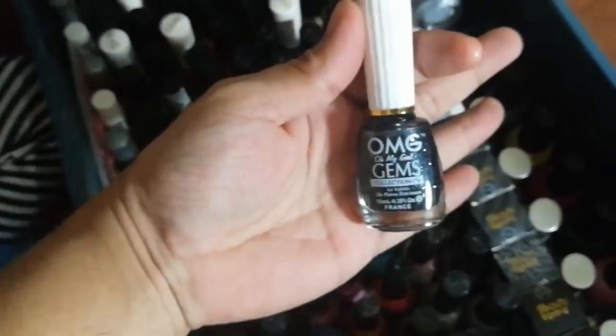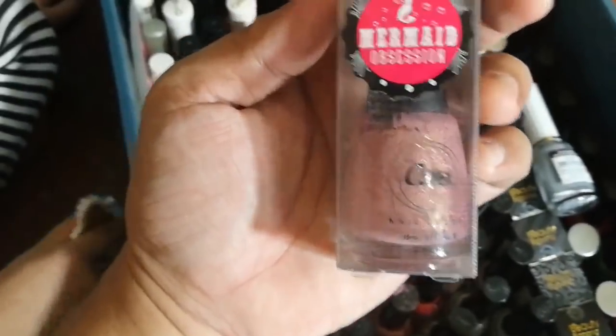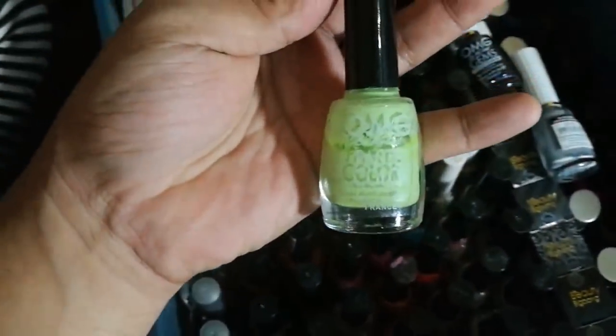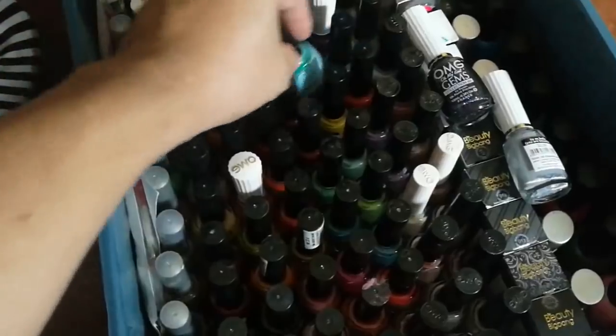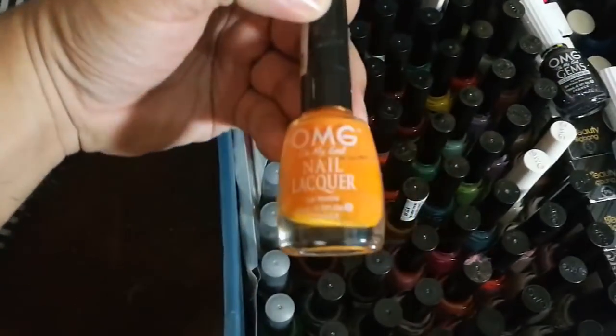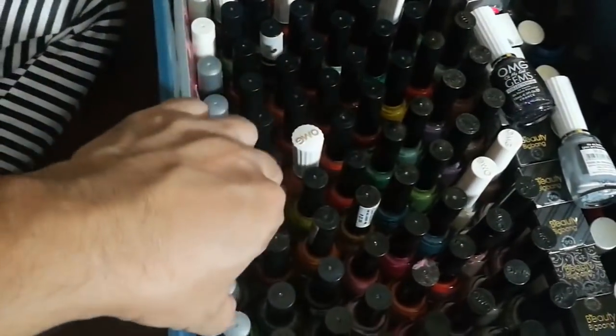OMG! And this one too. These are local. Girl stuff. These are the ones you can buy in the mall, SM. This is Emma. Emma Watson is the actor of Hermione. Look, it's all OMG, OMG, OMG.